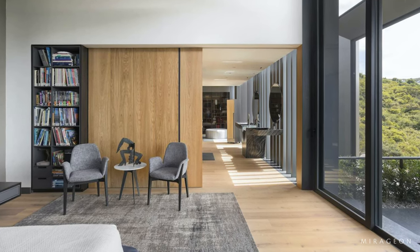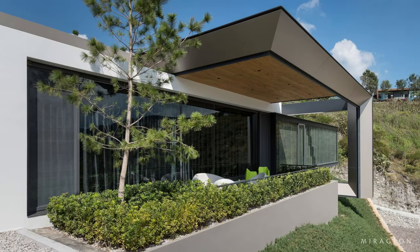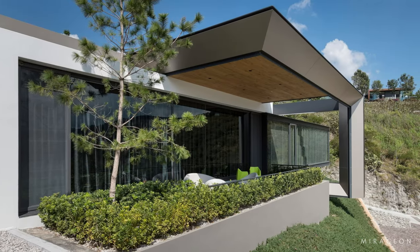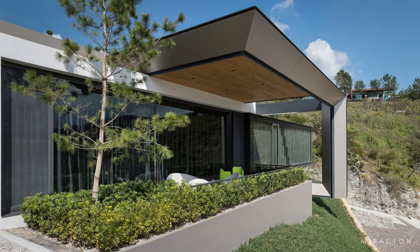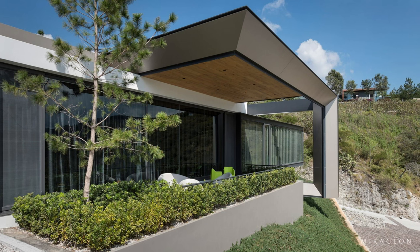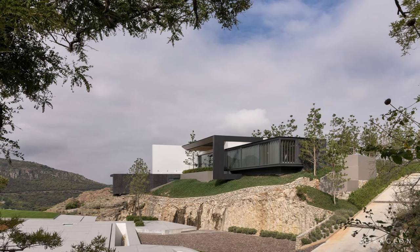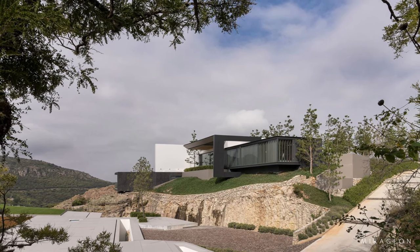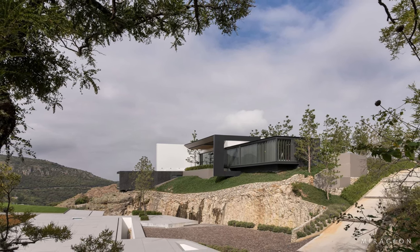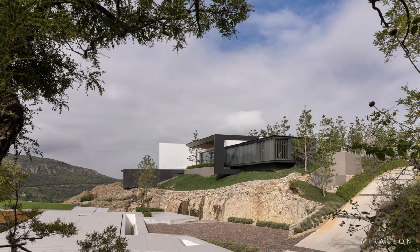Another aspect that draws attention in Casa La Roca is its strong eco-friendly focus. It has a glazed facade which, along with its careful sun orientation, maximizes light and heat to provide a natural heating system. Ecological features include photovoltaic and solar panels, a water recycling mechanism, and a complete home automation system. This steel and concrete construction strikes a perfect balance between harmony, luxury, and sustainability.